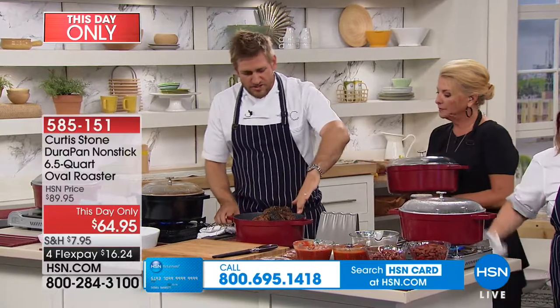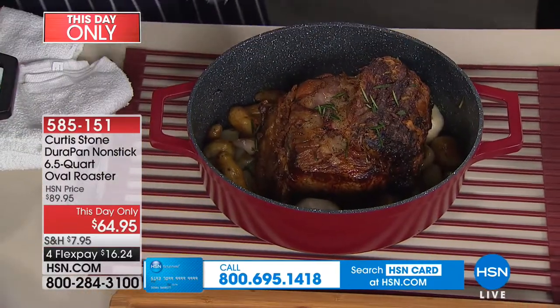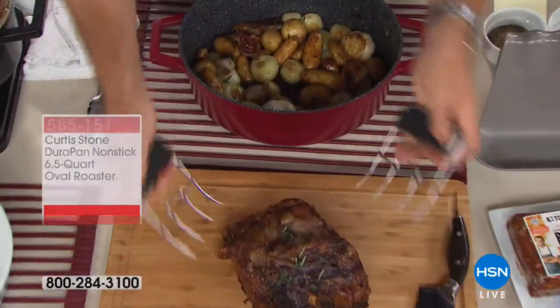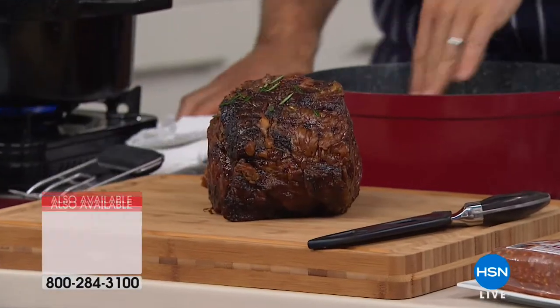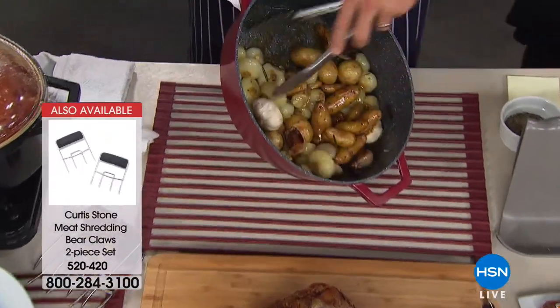Oh, of course, sorry. So, of course, this is the DuraPan. I mean, yeah, you're looking at this thinking that's a Dutch oven or a big old casserole. I think it'd be a hot mess to clean up, right? Have a look at this. I'm going to lift out my roast beef. So we've pot roasted that beef, potatoes and onions, and what you're seeing in here is what you know and love from my brand, and that is DuraPan.